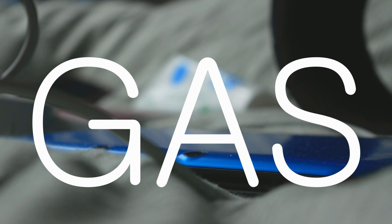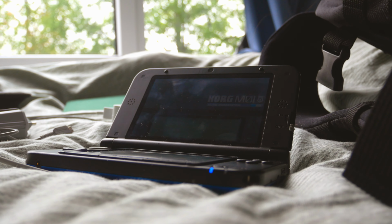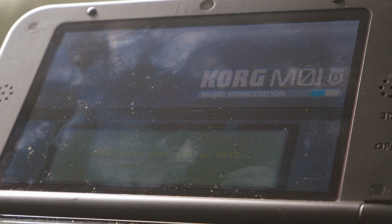I've got gas. Not methane, but gear acquisition syndrome. Look, if you're a musician, you know how easy it is to just buy an instrument or a sample library or a piece of software and then just never use it.